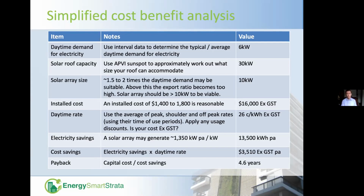We can get their daytime rate from their bills, and we can work out the electricity savings based on a 10 kilowatt system generating so much per year. We can work out the cost savings and work out the payback. So for this site, a simplified cost benefit analysis shows a payback of about 4.6 years, which is fantastic. So this site was really motivated to go ahead with solar.